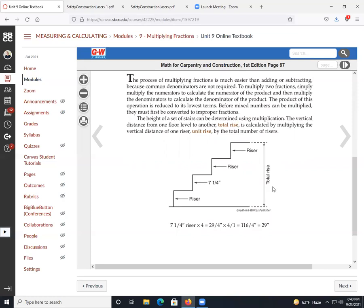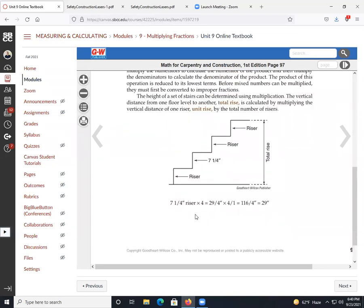Well, if you're a carpenter, you should know it. So here's the sample problem: 7 1/4 risers times 4 equals 29 quarters. So you can see that 7 1/4, which is a mixed number, we need to turn into an improper fraction. We just multiply the denominator, 4, the bottom, times 7, the whole number, which is 28, and then we add the numerator, which is 1.